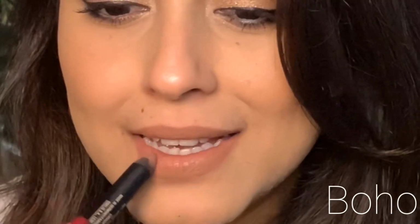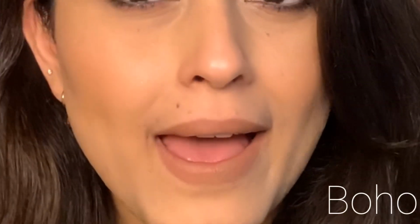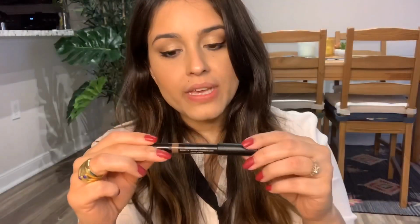So yeah, it's okay. It's kind of a grayish nude, and on some people it looks really good, but on me I don't think it's the best shade. So yeah, that's Boho. The next shade I have is Greystone.